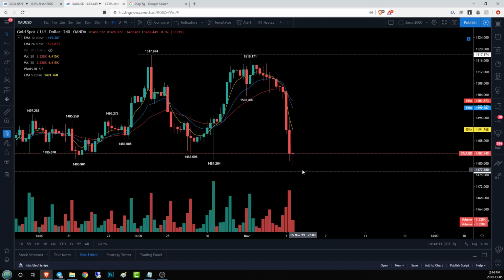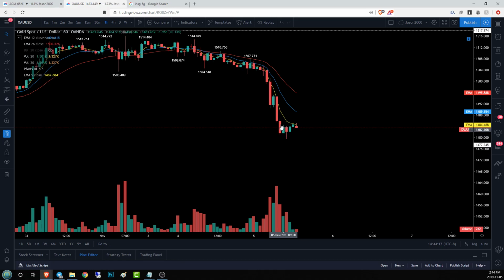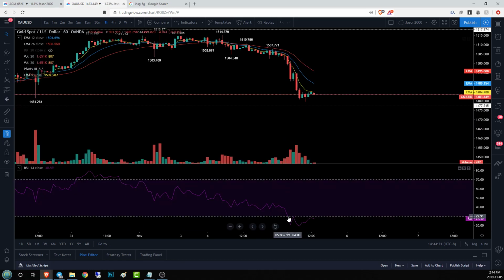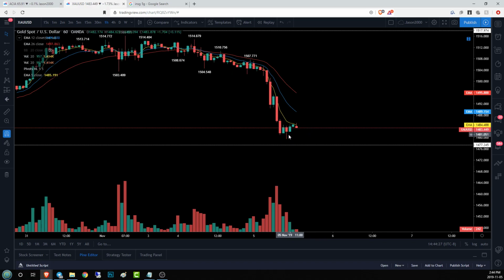Here's that 1477 level, and what we need to see is a trend change on the hourly time frame. So far, all we're seeing is a bear flag. Nice little bounce here. Likely we got oversold initially. Hourly oversold bounce into continuation. Now looking for a consolidation pattern. This is a bearish pattern.